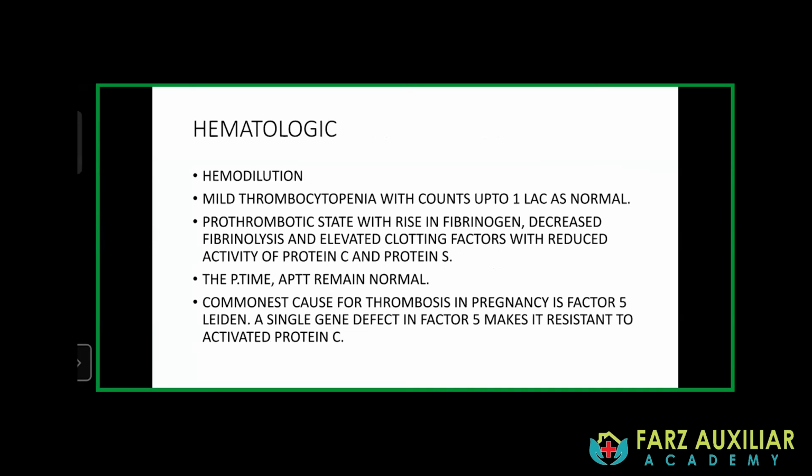Hematologically, there is hemodilution, there is mild thrombocytopenia, generally would still expect it to be more than 1 lakh. Prothrombotic states with rise in fibrinogen, decreased fibrinolysis, and elevated clotting factors with reduced activity of protein C and protein S. So overall, pregnancy is a prothrombotic state. The most common acquired thrombotic disorder in any individual is factor V Leiden, and we know that it has correlation to OCP use and thrombosis.